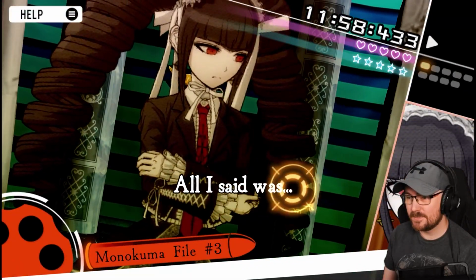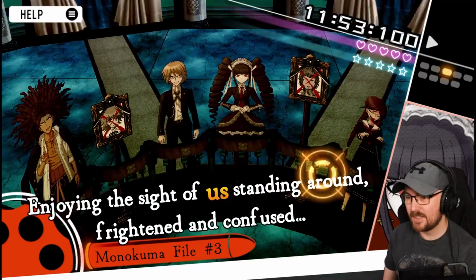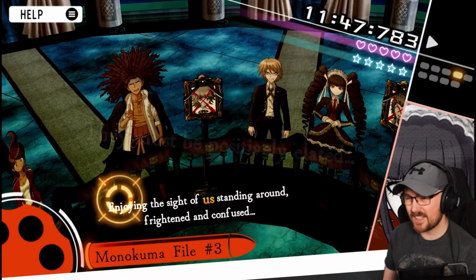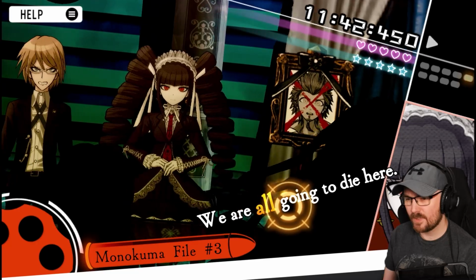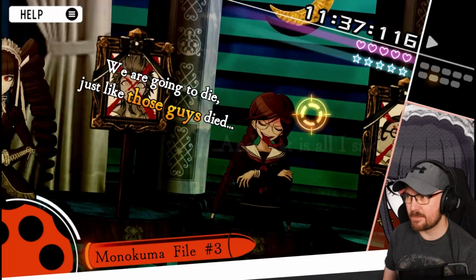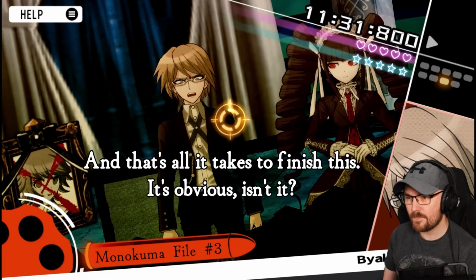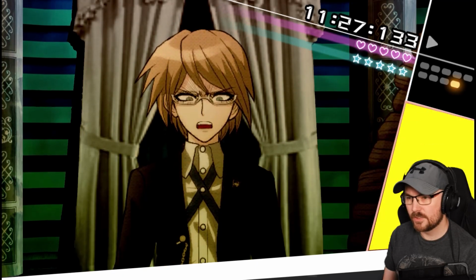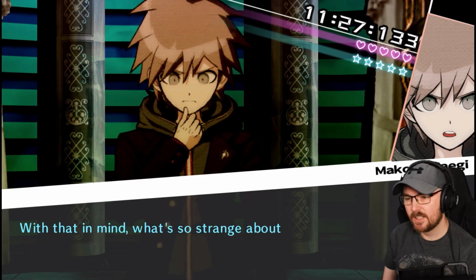All I said was, they must really be enjoying this. Enjoying the sight of us standing around, frightened and confused. I don't think that's... They must be positively elated. We are all going to die here. Oh, I think we are actually going to die, just like those guys died. I have to take Byakuya's statement and fire it at one of those, I think. And that's all it takes to finish this. It's obvious, isn't it, what was so strange about Celeste's comment? So, one of those, yeah, that makes sense. I have to fire at one of the things Celeste says with that bullet.